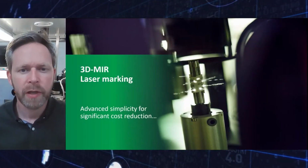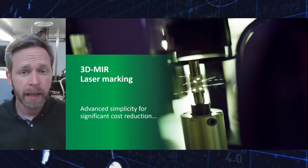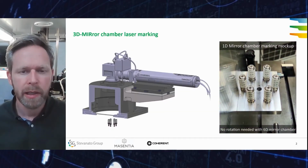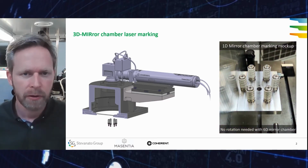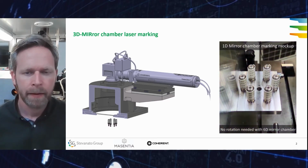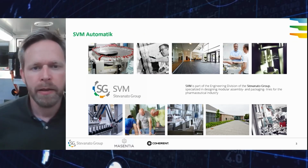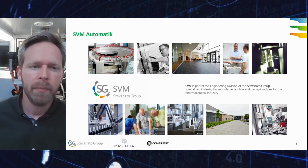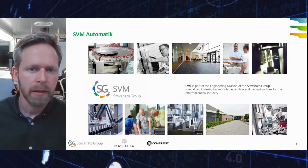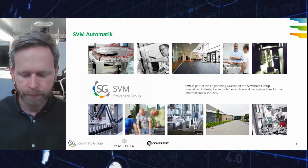I welcome you for today's presentation of the 3D mirror chamber laser marking system that gave us new opportunities by being able to reduce CAPEX and OPEX costs significantly for our customers. My name is Jens, and I represent the organization called SVM Automatik in Denmark, being a part of Stevanato Group, that's a global vendor or supplier for the pharmaceutical industry.